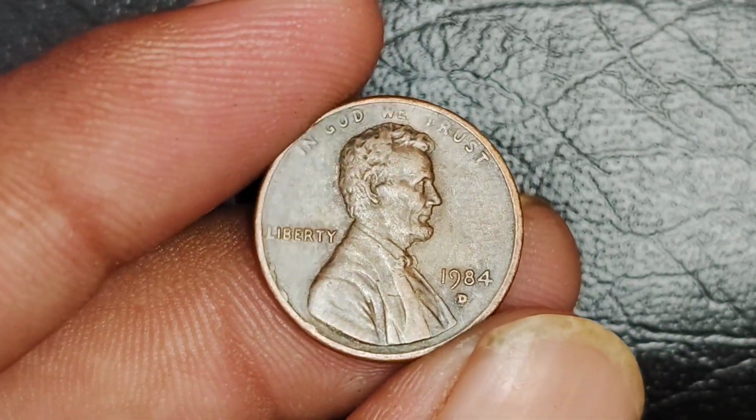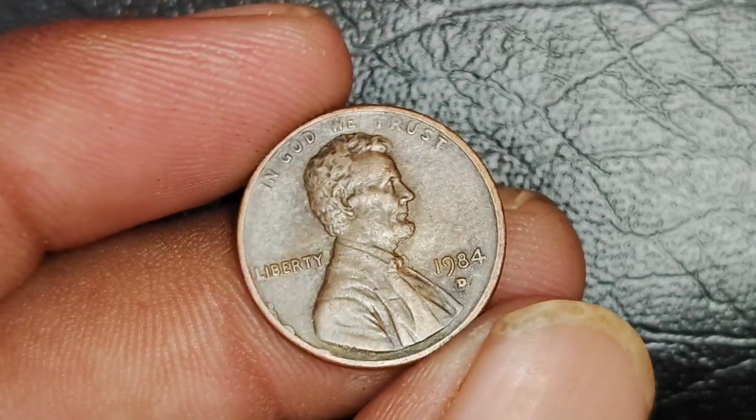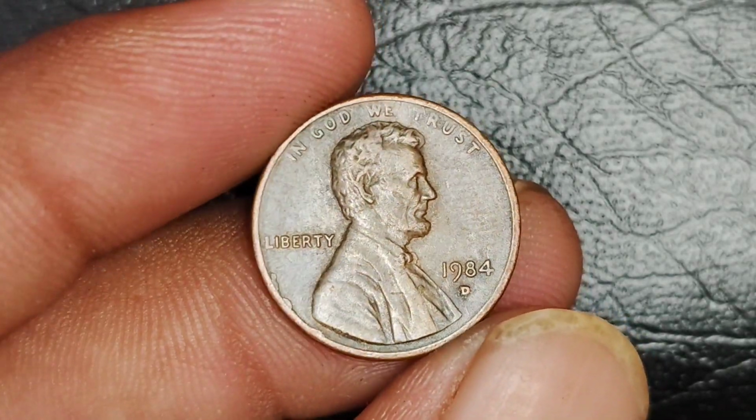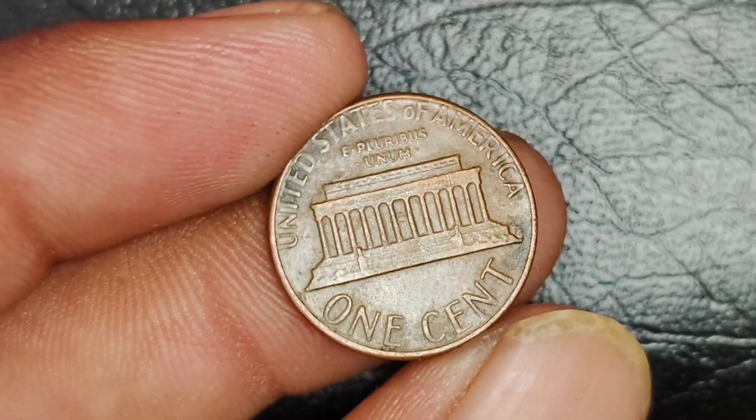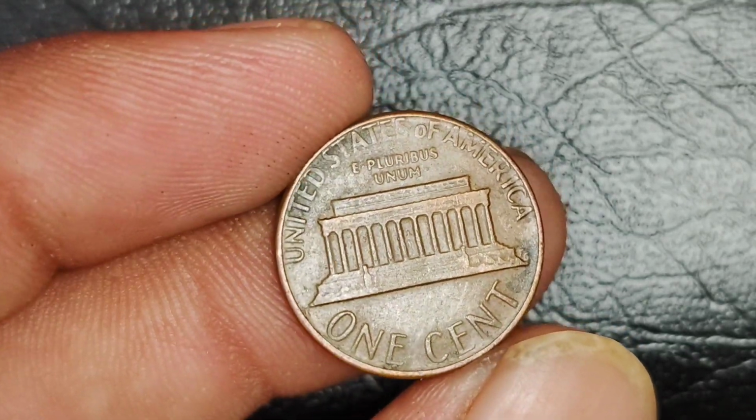Found a rare penny and want to cash in? Here are the best ways to sell it. First, send your coin to a professional grading service like PCGS or NGC. A high grade can significantly boost its value.